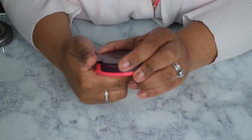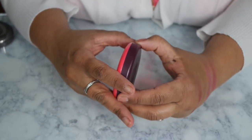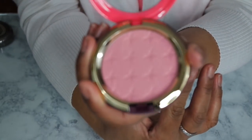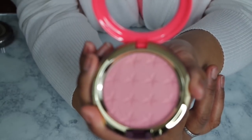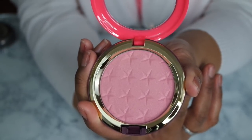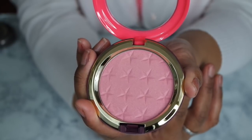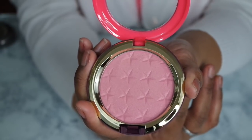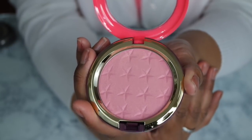Then the last one I have here is called Yum Yum Yum. It's a magic dust powder. This also was part of their Nutcracker Sweet collection. This has a little shimmer on it, but I don't necessarily use this as a blush per se. I use it as a blush topper or just above my cheeks to add a little shimmer. It's not being touted as a highlighter because it's not. It's more like a face powder.